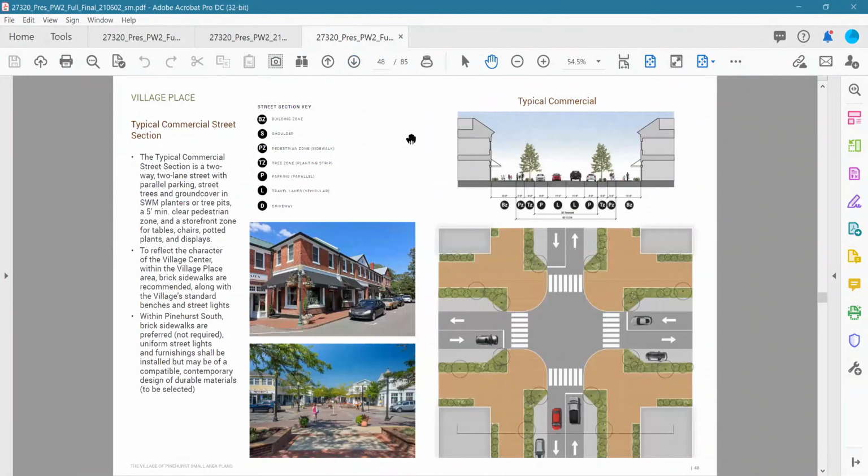Our street sections, the typical commercial, again, we're trying to incorporate the planting area that is both stormwater management, buffer, and accommodations for those evergreen grouped plantings as well as low plantings. You'll see parallel parking incorporated on the typical streets, crosswalks that echo the same bar pattern that you have currently in the village. And generally these streets within the areas that we're looking at are 2 lanes, 1 in each direction.